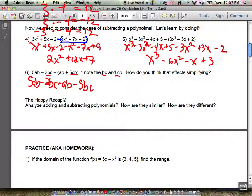5 abs minus an ab is 4ab. Negative 2 bcs and another negative 5 bcs is negative 7 bcs. Okay?